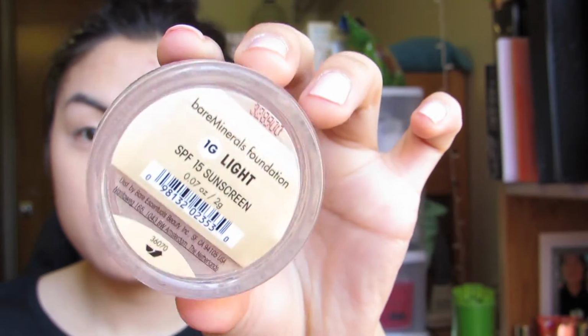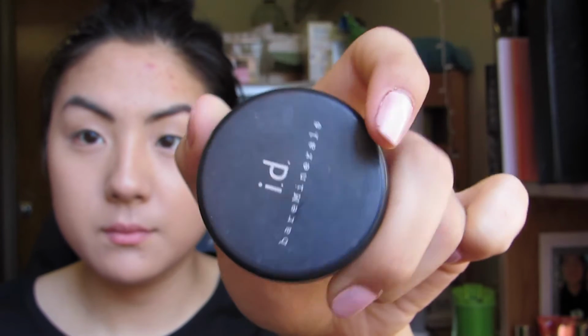I am just blending that in with my Sonia Kashuk buffer brush. I have been buffing in my e.l.f. makeup with this brush. I love it. Just does the job. And I'm taking Light by Bare Minerals. I've had this thing forever, and I'm just patting that in with my e.l.f. concealer brush. I have two of these, one for eyeshadow and one for my concealer.